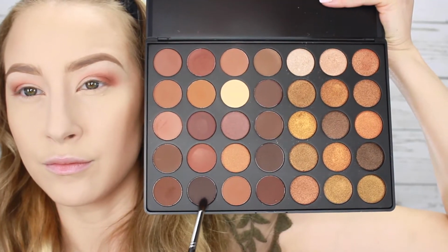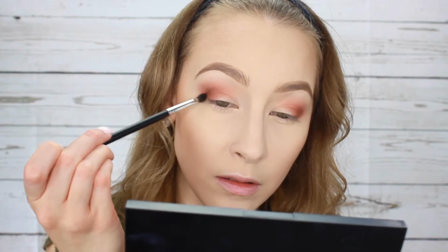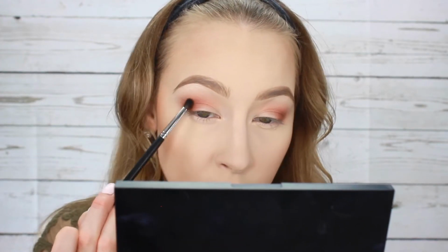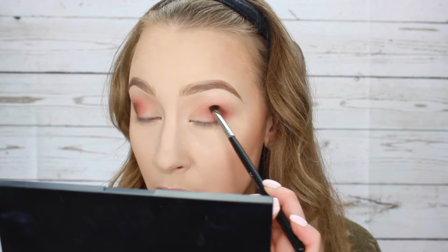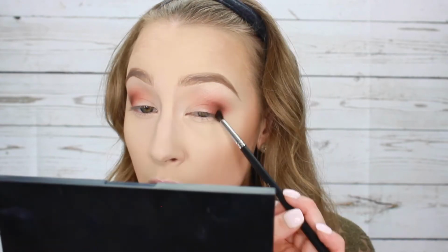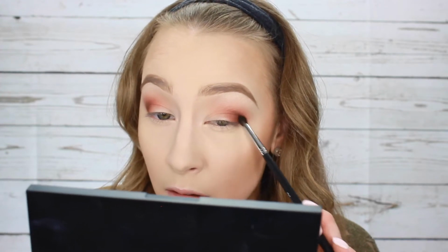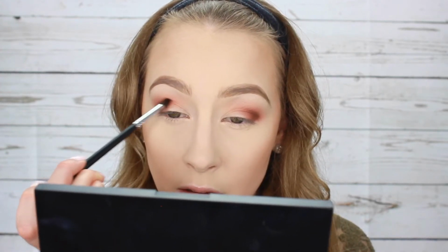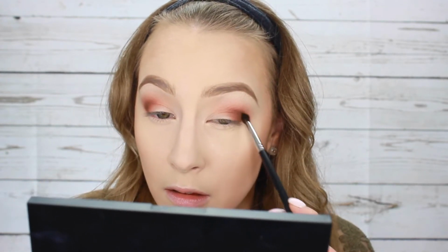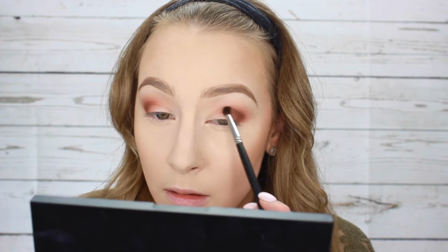Next, I'm taking this almost black brown shade, and I'm tapping this with a tiny little pointed brush onto the outer V. Very tight in the outer V, and we already have our face makeup done, so I'm being very precise with this. So I add a little bit at a time, and then tap some more product to add some more depth, and then blend it back in. So keeping that rounded shape and keeping that towards the outer third. I don't want to go too far on the center of the eye yet.